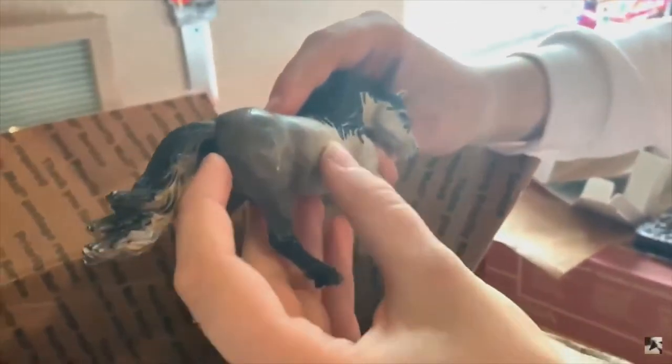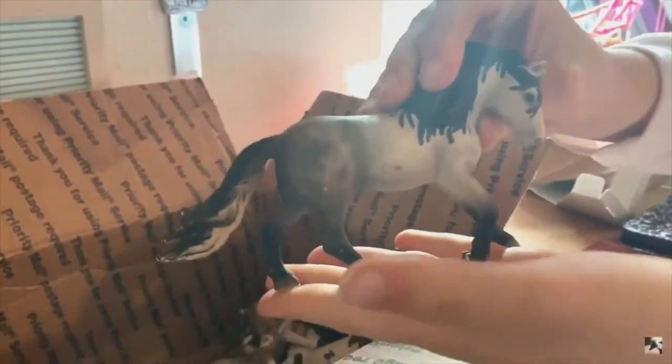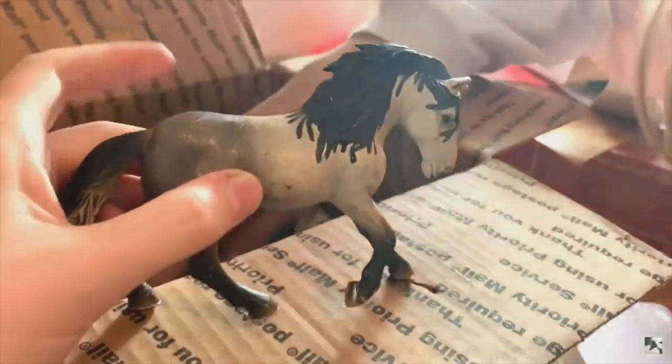The retired Andalusian. No, I swear, there's this name that's ringing a bell. He's really banged up, but I'm not gonna repaint him because I don't have a duplicate. I cannot tell you what this horse looks like to me. It's not Loki. It's not Thor. What else did I have on here?